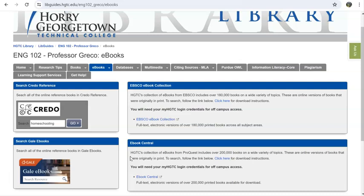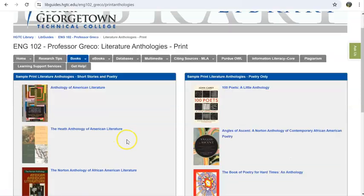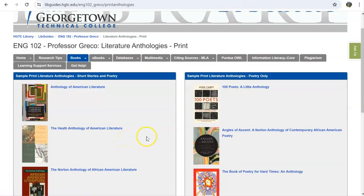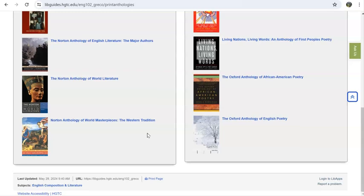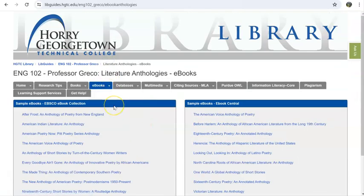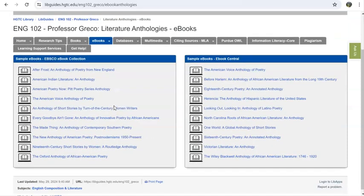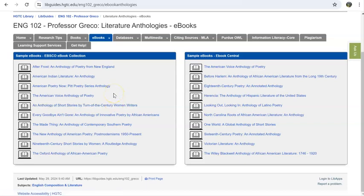For your Professor's English 102 students, please note there are two drop-down submenus beside the Books tab and the eBooks tab. These will lead you to literature anthologies. On the Books tab, when you go to the Literature Anthologies Print sub-tab, you can get a listing of books that provide you with sample short stories and poems. And from the eBooks sub-tab, it's the same exact concept, except in this case, you're looking at eBooks.